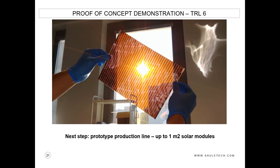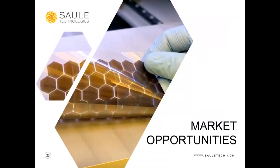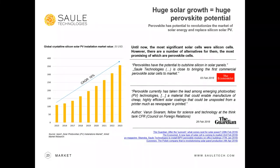Our target is to reach up to 1 square meter solar modules. Currently, this is the size of an A4 sheet, and these are the hands of this guy sitting over there in the picture. With this, we believe that there are a lot of market opportunities that we can address. And if we are generally talking about photovoltaic markets, there's a constant growth. However, this is mainly because of crystalline silicon, but we believe that if there's growth in the silicon market, it's obviously beneficial for all sorts of photovoltaic applications.